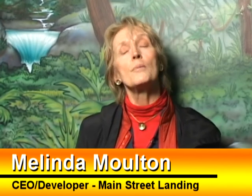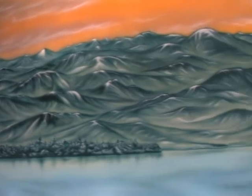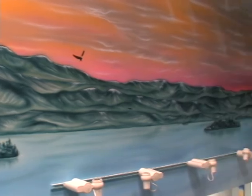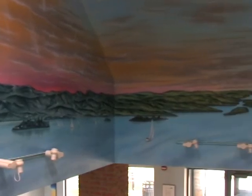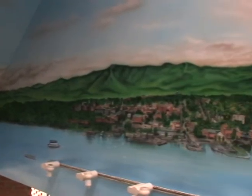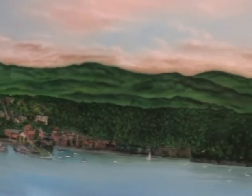This beautiful tray ceiling, very large tray ceiling. I contacted Ron because I wanted him to paint Lake Champlain as if you were standing in the middle of Lake Champlain and doing a 360. And each time you turned, the seasons would change and it would be a different vision of the shoreline. He said he would do that, and he did. He painted it. It was gorgeous.